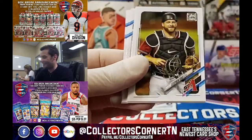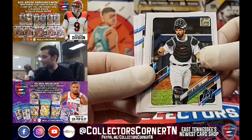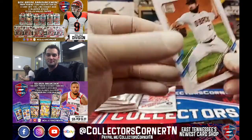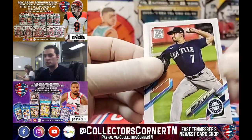So is he a quite large individual? He was huge. He didn't need the shoulder pads.